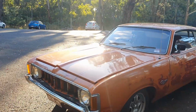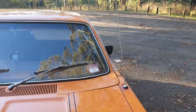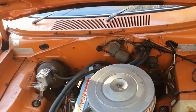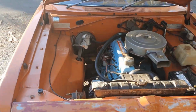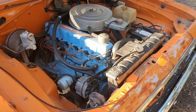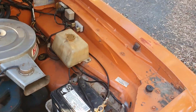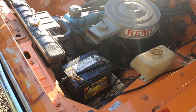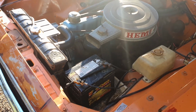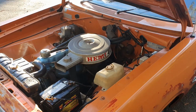So let's have a look at a couple of things. Under the bonnet, the rebuilt engine, so you can see how it's come up. My favourite part of the whole thing, the battery sitting there, just to show you, in what was someone's baking tray. It's not a whole lot to get that replaced, but I thought I'd take that out and do it. We'll see how it goes.